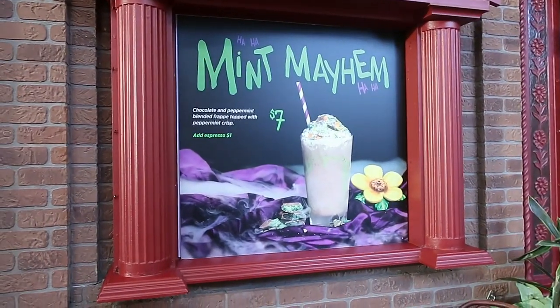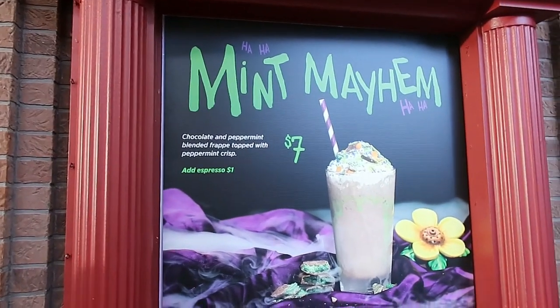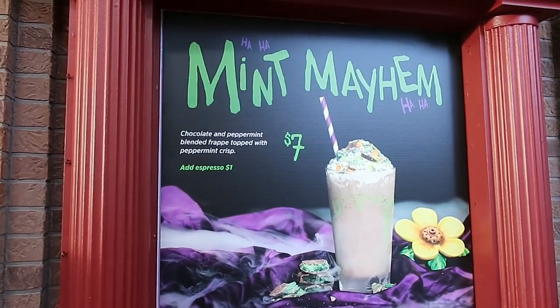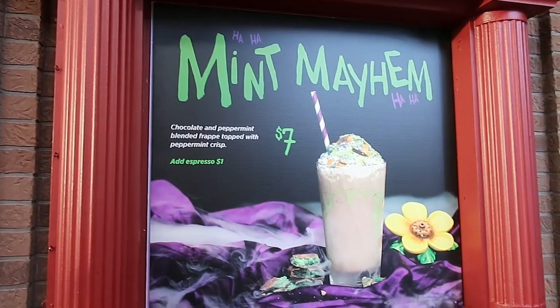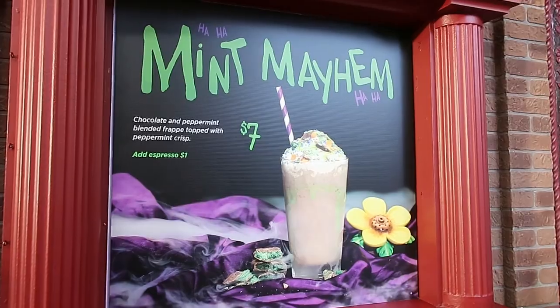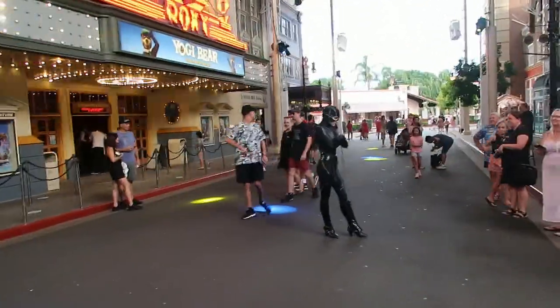Okay, another item that I've missed, so it's a mint chocolate and mint blended frappe. You can add coffee to it for $1 if you so desire. Okay. And we also got a Catwoman meet and greet coming on out here, which is kind of cool to see.